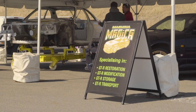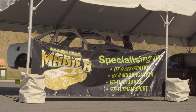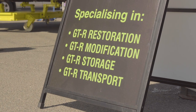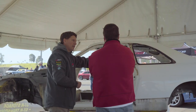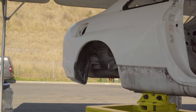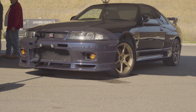This year, Tim from Machina Magica gave up his judging duties to focus on the Machina Magica trade stand and talking to customers about their restoration services. Hi, I'm Tim from Machina Magica, and we're here at the 2019 GTR Festival. We're a specialist GTR restorer, and we take them pretty much from a bare shell down like this one that's completely stripped, and then we turn it across to this finished product there that's completed in 2009.